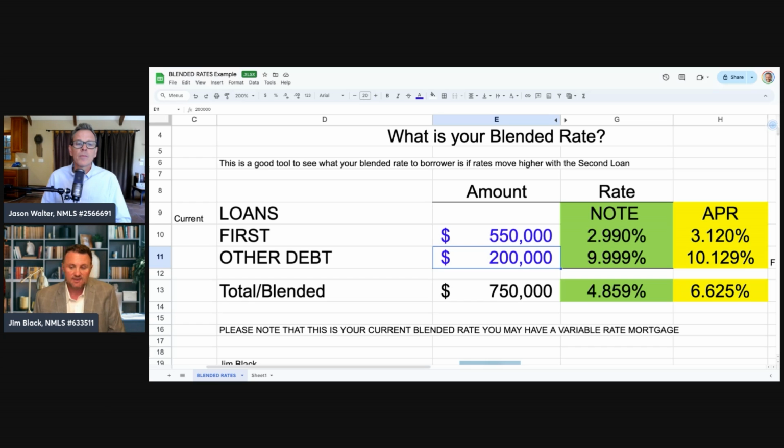$550,000 is fixed at 2.99. The other debt is on a variable loan at 9.99%. That shows you that the effective blended rate on the entire debt is actually 4.9%. Everyone gets fixated on that 2.99 number, but their debt's almost double what they realize in terms of the overall interest expense. So first and foremost, we evaluate the blended rate before doing anything.